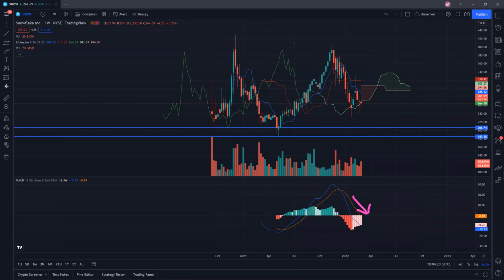So long as the sellers are still in control, it's better to avoid the stock unless you start seeing green volume coming in like this. Currently now we have a lot of red volume.